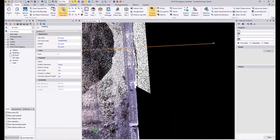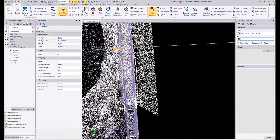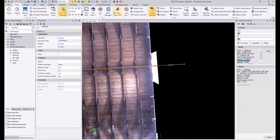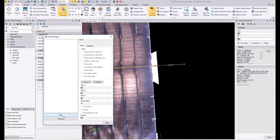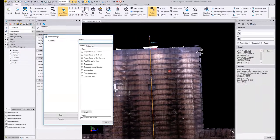So we're coming from, measure distance. Roughly, I'm just going to pick there. I'm at horizontally 4.9 feet. So let's go back to the plane manager. We're going to do a new. I'm going to set this, since that's technically my north view, that's north, and I'm working north to south, I'm going in north-south.